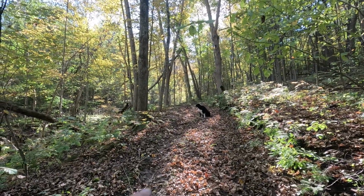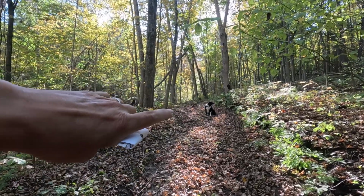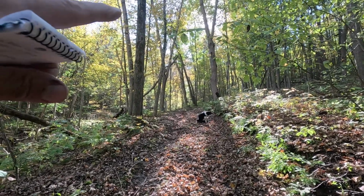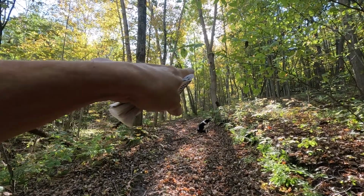Izzy is such a good dog. She's waiting for me. The other dogs just ran ahead. Our house is right up through that way. It's 210 feet up and about 1,000 feet that way.